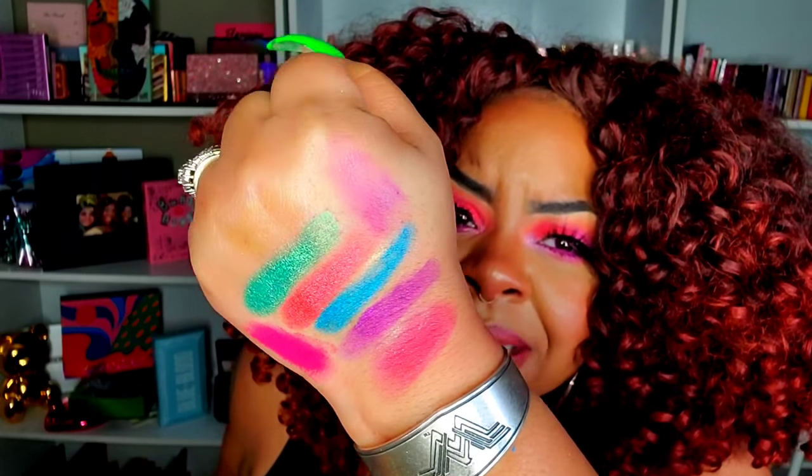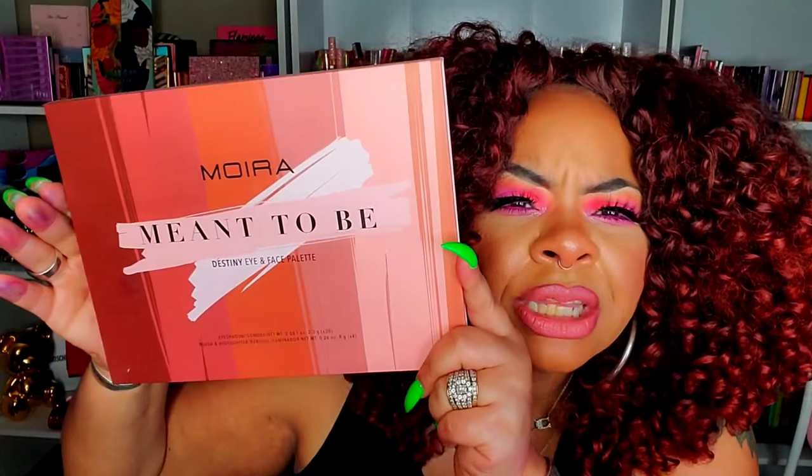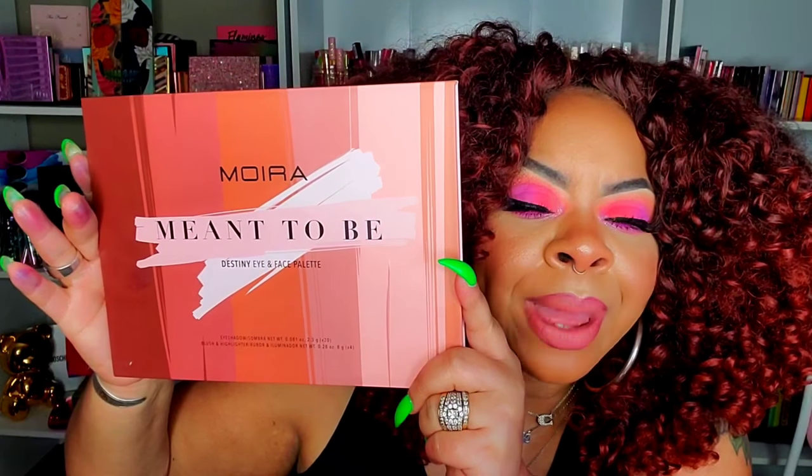That's pretty pigmented. But when trying to swatch the purple and the red, they're awfully tightly pressed, so yeah. I can see a white base in my future when I use this palette. This one is the Meant To Be palette, and I do believe this is a neutral palette.